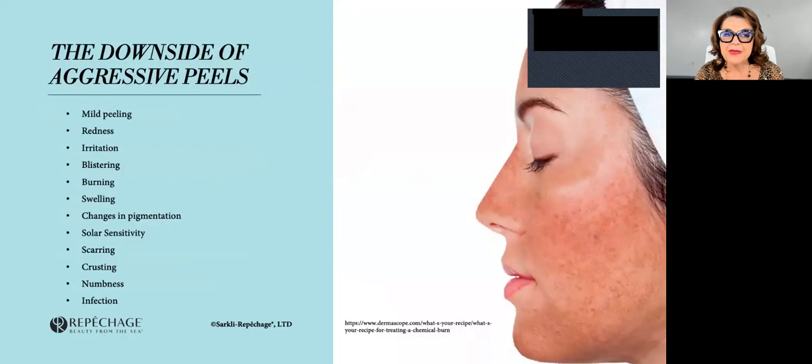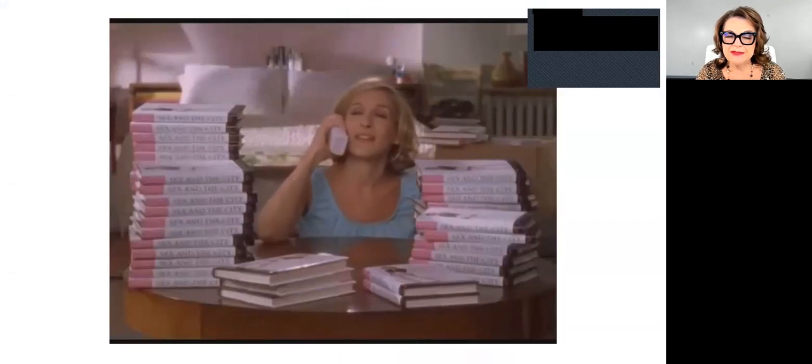But the downsides of these aggressive peels are always quite severe. So here is the final.